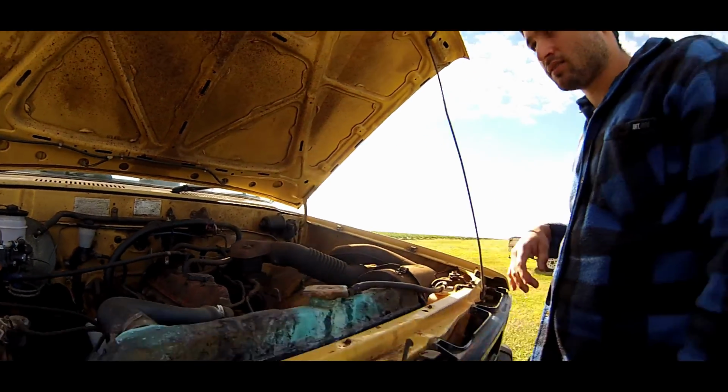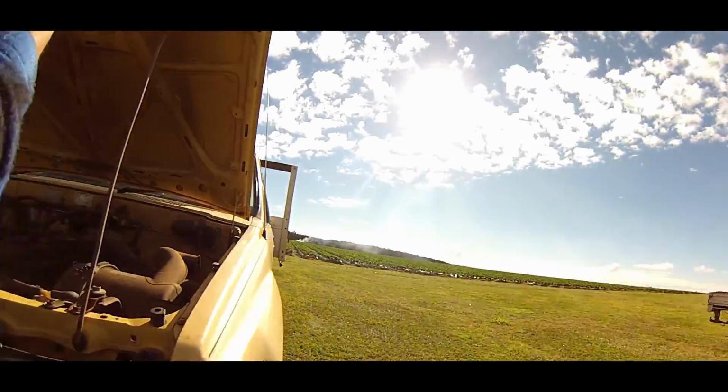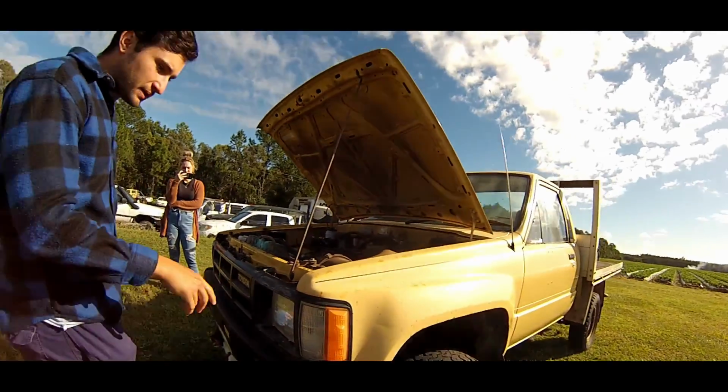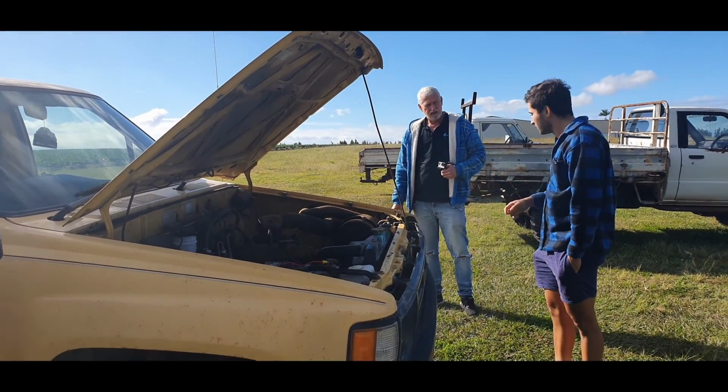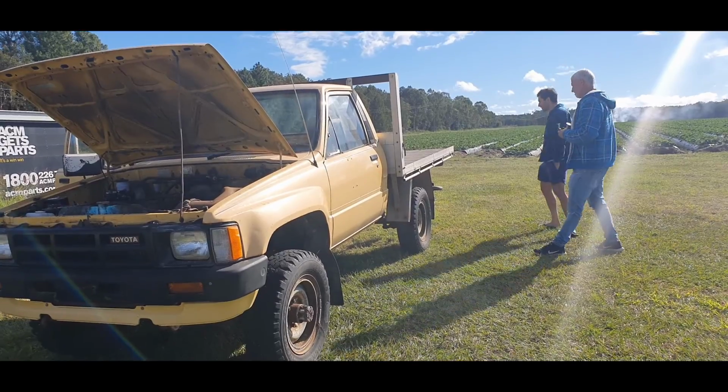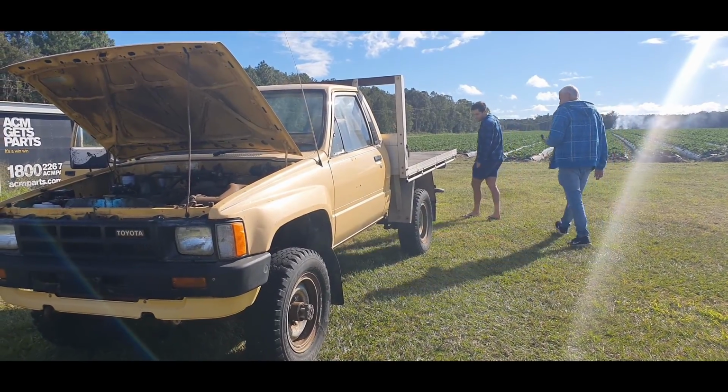This is 3 years older than yours. Is it? Yeah, well yours is an 82, did you say? Yeah. This is an 85. So this is the next gen. But this is the first of the next gen? Yeah. 84 I think maybe they came out. Same bar. Same rear bar. It was a thing, mate.